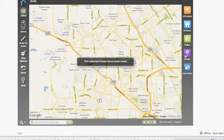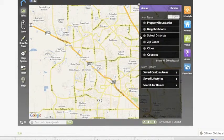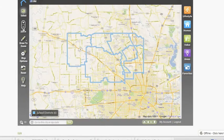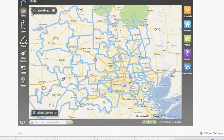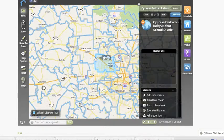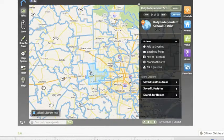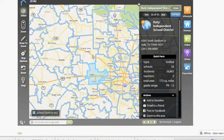The other cool feature is if you want to see borders in the area. So for example, if I want to see school districts and where the borders for school districts are, I go down here to area, click on school districts, and here are all the school district maps. So we're obviously in Cy-Fair, so that's where this was. You click on the actual border, and that gives you Cy-Fair. It gives you the number of students, 100,685, the square mileage of the district. So very cool stuff. Down here is Katy, 56,000 students. Right in the middle is HISD, 200,000 students. So cool stuff on the borders there.